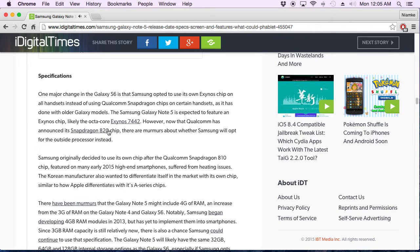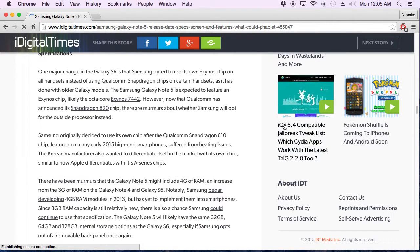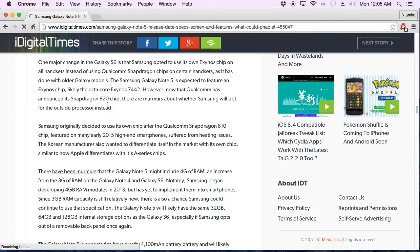As far as the chip, we're looking at an octa-core Exynos, I don't know how to pronounce, 7442, and then the Snapdragon 8020 chip. So I'm not too sure about the processor and all that stuff, how that stuff works. I'm just going by what it says.